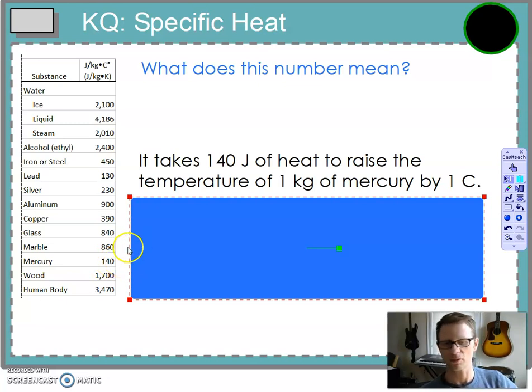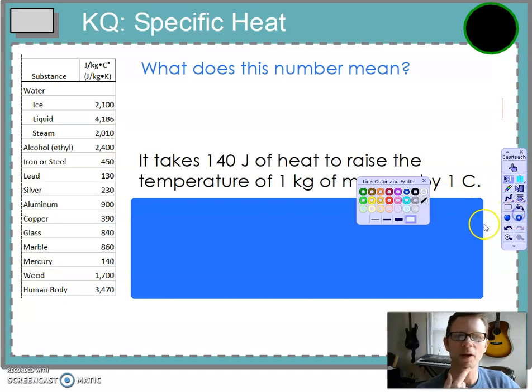It's poisonous, so don't go trying this. I've got some mercury, and I need to say how much I've got. Okay, 1 kilogram of it. And I want to increase the temperature by 1 degree Celsius. Sorry, it's really annoying to put the degree symbol in Easy Teach. So I want to increase the temperature by 1 degree Celsius.